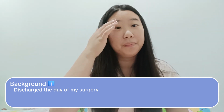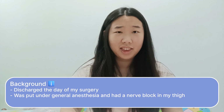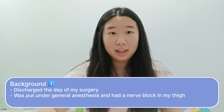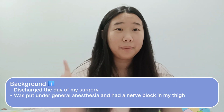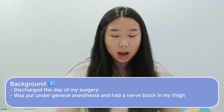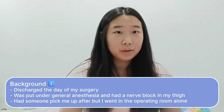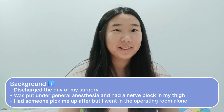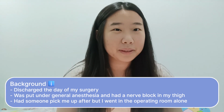But I was discharged the day of. I was put under general anesthesia, and I also had a nerve block in my thigh area for the ACL surgery. I used the patellar tendon graft. I didn't tear my MCL, so it was just my ACL. My living situation was that I was alone. I did have some help after the surgery, but for the most part, I was alone. And so I think if you're about to go through a similar experience as me, then this might help.